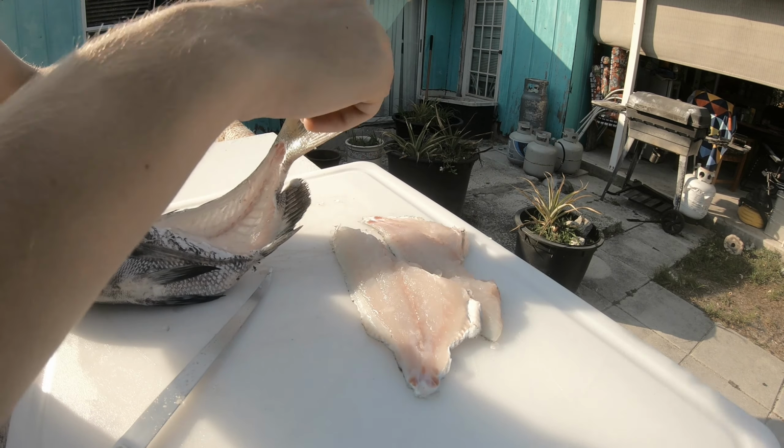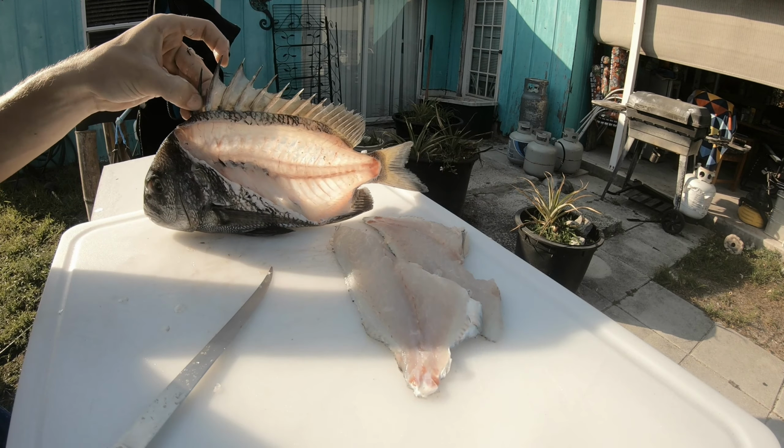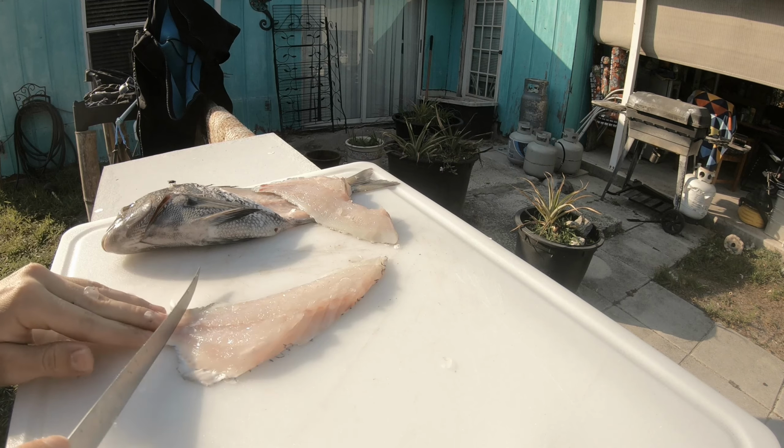Now a good judge of your filleting skills is if you can hold up a fish to the light and see through to the other side. Did a good enough job. Next we're going to go ahead and skin the meat.